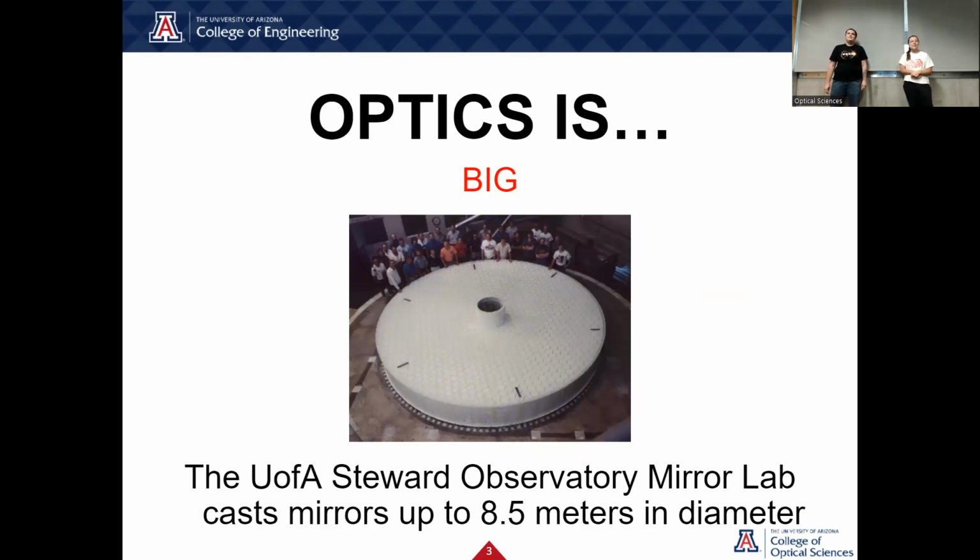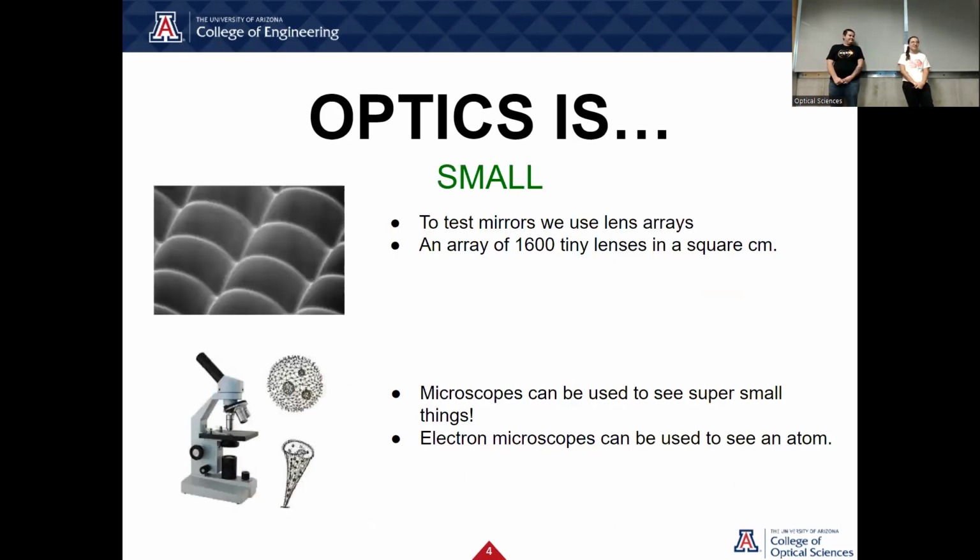Here at the U of A, we build and polish up to 8.5 meter mirrors. In this image, you can actually see people standing behind the mirror. Interesting fact, for an 8.5 meter mirror, you can actually fit about 6 or 7 children across it, or upwards of 4 adults if you lay down and ignore protocols. Yeah, very big. Optics is also very small.